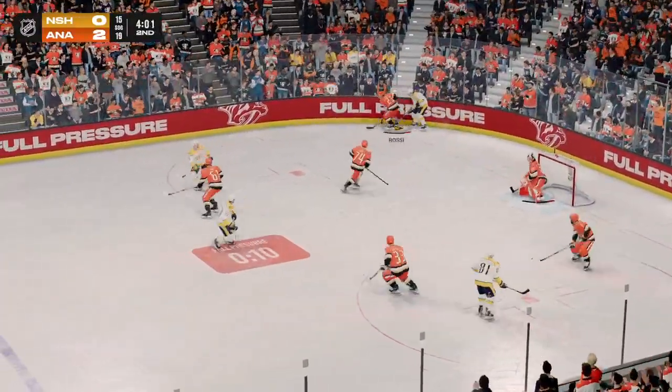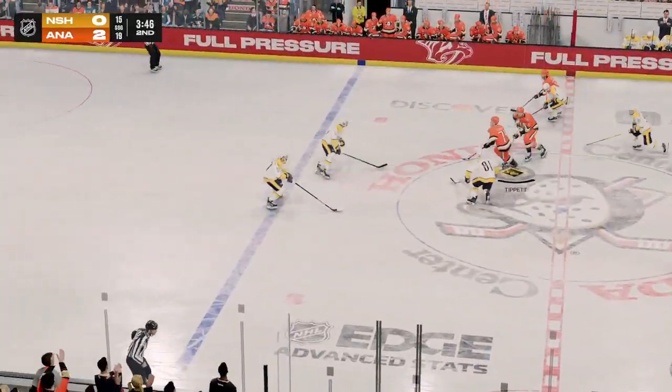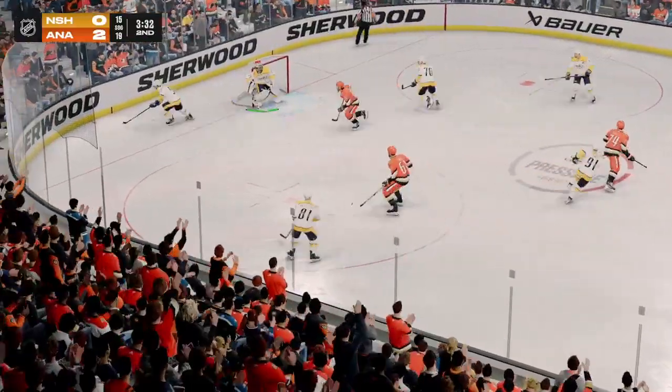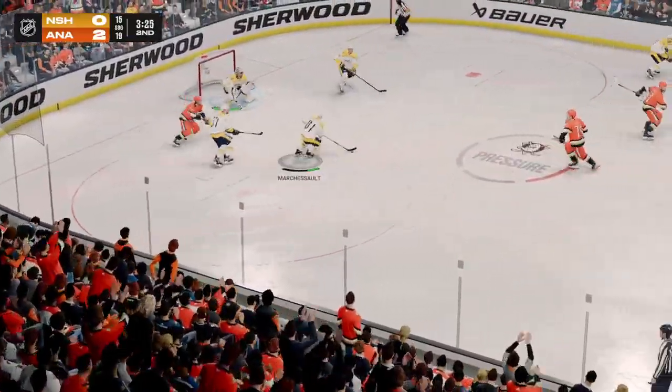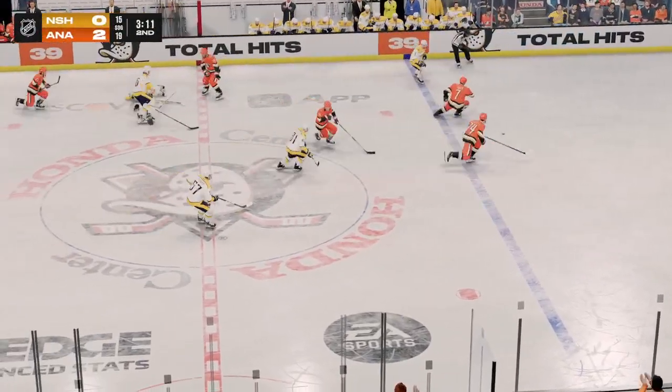Picked up along the wall by Rossi. The Ducks will play it in their own end. Jostles for the puck, but still hangs on. Moves it to Marchessault. Tosses it on to Stamkos. Levels him with the hit.